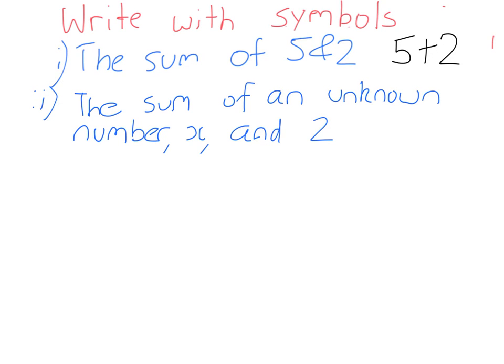It works exactly the same way if instead of using numbers, I use letters. So how would I write the sentence, the sum of an unknown number x and 2, in a shortened form with mathematical symbols? It's simple. I would just write x plus 2. I've done exactly the same process as what I did up here. I've used this unknown number, x, in exactly the same way I would use a known number. So the sum of 5 and 2 is 5 plus 2, so the sum of x and 2 is x plus 2. Let's do one more.